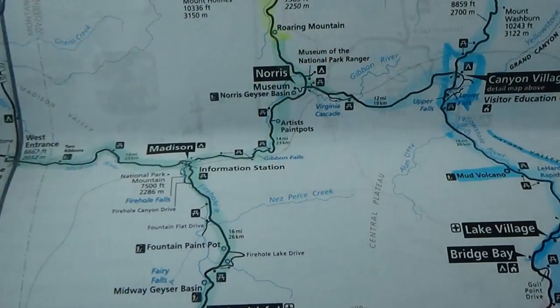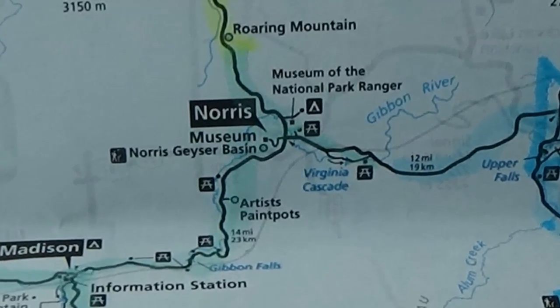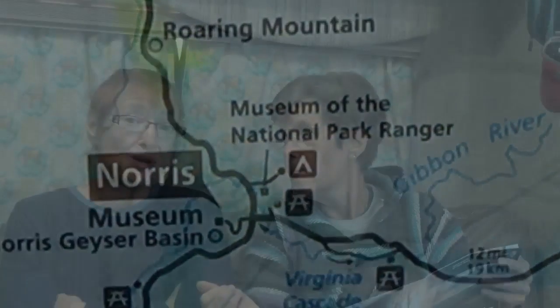And there was a museum and information station. It's a museum of the National Park Rangers. I think that one closed early in September. We asked the Rangers the first day we got here when that was going to close because that was something we wanted to see, and they said it's completely volunteer run, and it had closed actually a few days before we even got to the park.